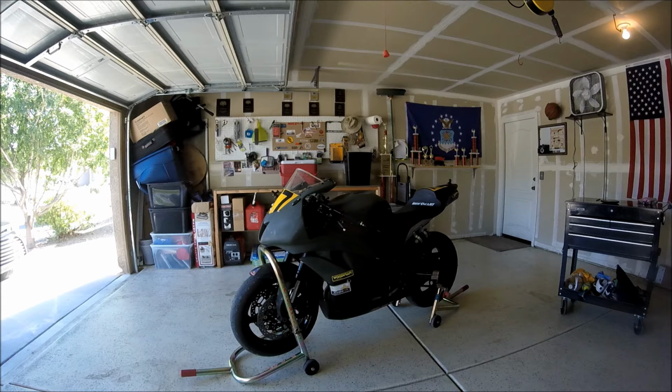It's got Woodcraft clip-ons, Motion Pro quick turn throttle, Evotech reservoir, which I'll take the camera up to in a second. Numerous GoPro mounts, for those of you who love the video footage of it. Stomp Grip tank pad. It's got a Power Commander 5 tuned to 102 on 91 octane gasoline. It's got an ignition retard controller from Dynojet to go with the Power Commander. It has Goodridge front brake lines.